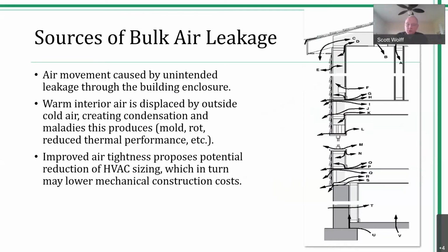But if we get the penetrations properly sealed, there is a thought that this might allow reduction of our mechanical sizing requirements. Early in my career, I was told, or alleged to have been told, that mechanical sizing requirements are generally oversized to account for a certain amount of air leakage throughout the building envelope. But as we have better quality control in installation of air barriers, this again might provide an offset and reduction of our mechanical sizing requirements, again providing an offset to the cost of an air barrier.